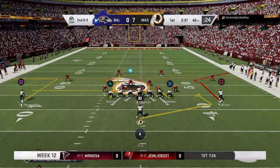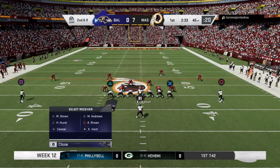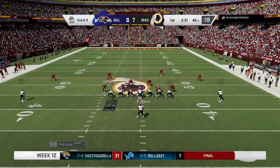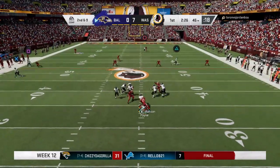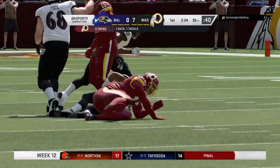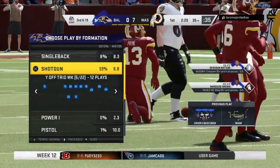The run only got a yard. Here's 2nd and 9. Come off the ball. Mike 31. Close the mic. Let's go. Mike 12. Now it's Watson. I'm coming. He can't avoid the pressure. Redskins get there. That's Deron Payne with a sack that time.